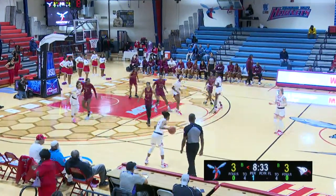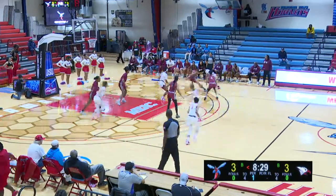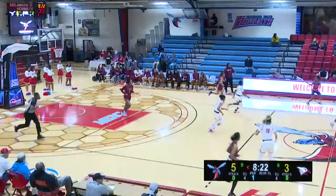Hornets get another opportunity here. Moraney now left side, gets it to Brooks in the middle. They go right side to Johnson. Johnson drives in, baseline jumper, good. Great start here for the Lady Hornets, coming out aggressive.